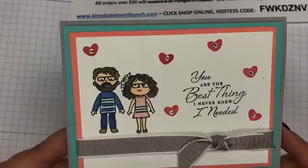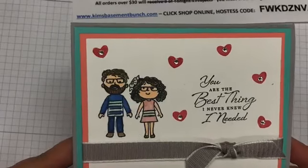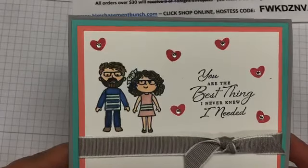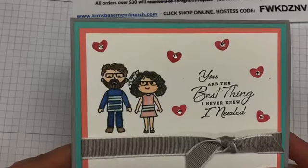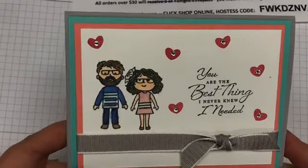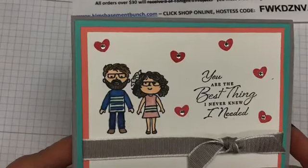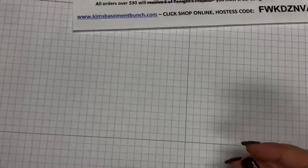So I want to be honest with you, I love the Stamparatus, but I have stamped so long without it that sometimes I find that I'm faster and easier with it when I don't use the Stamparatus. So it's a personal preference, but the Stamparatus would be a very good use of this stamp set as well.